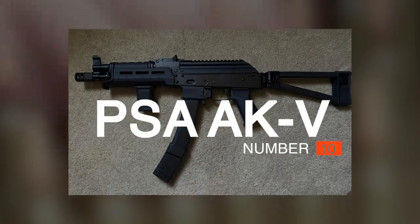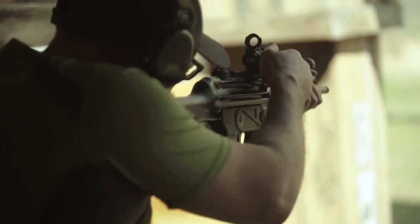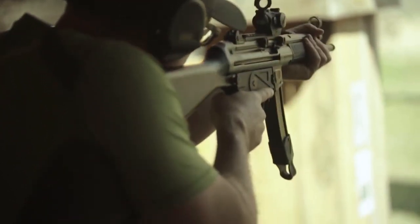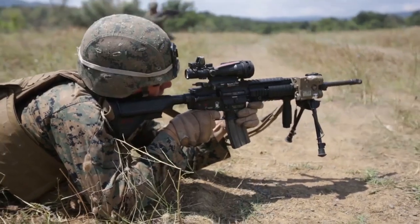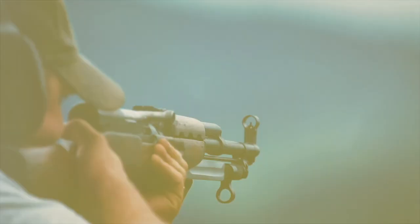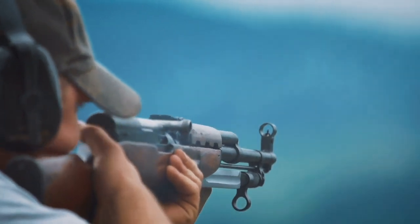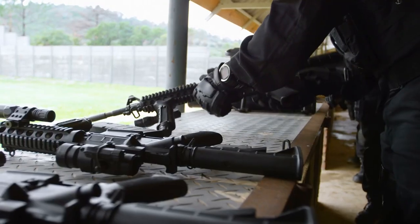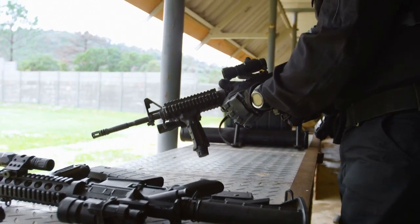Number 10. PSA AK-V, $1,000. Until a few years ago, there weren't many options in the way of a pistol caliber AK platform. There were a few Frankenstein builds out there, and the Definitive Arms AKX-9, which will be discussed later, was the first actual blueprinted pistol caliber AK, but it was expensive and hard to get your hands on. Thankfully, PSA stepped up to the plate and created a gun we have quite a bit of experience with, called the AK-V chambered in 9mm. What a blast to shoot!